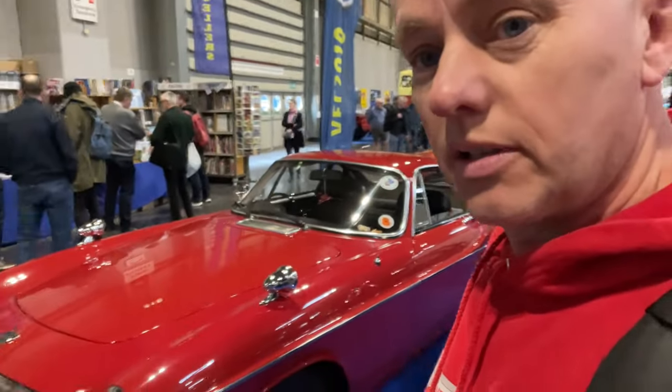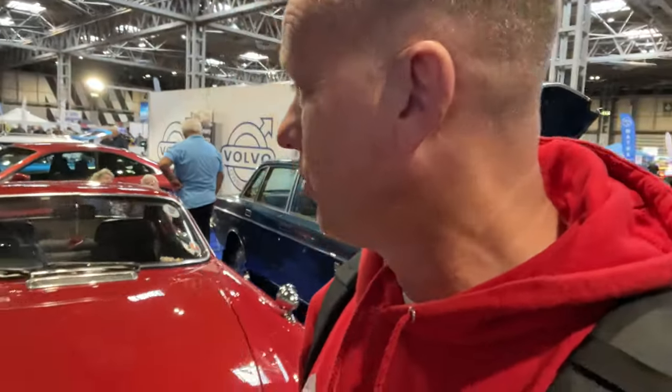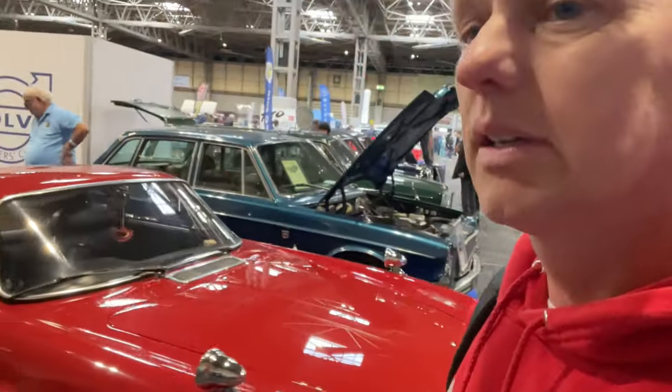So back in the 50s, my granddad had some of the first Volvos in Leicester. He owned a timber company and he used the Volvos to tow big trailers with all the gear and all the frames in them and stuff like that. So they were a really good tool. He absolutely loved them.